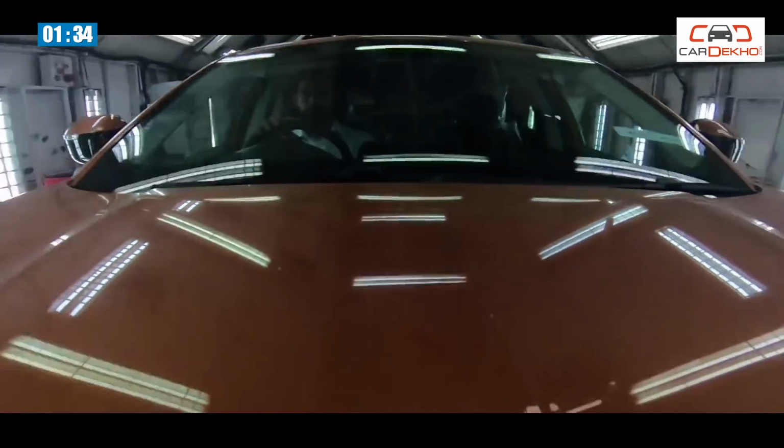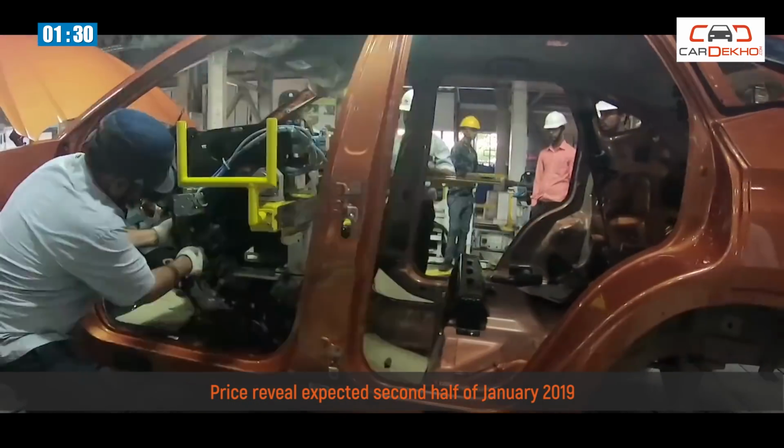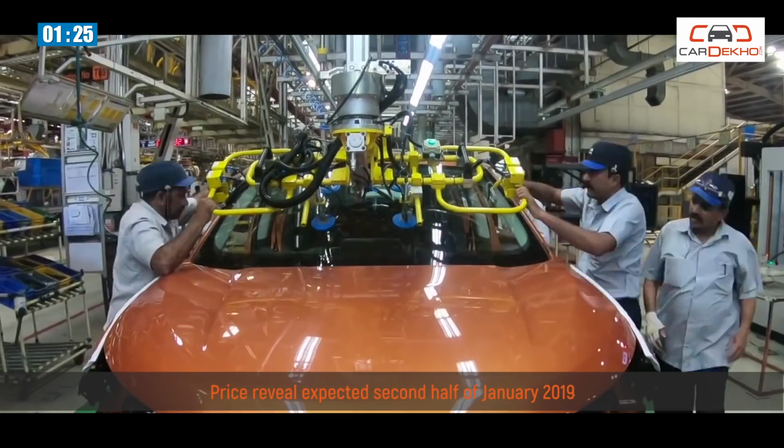Tata has confirmed the Harrier's launch for early 2019. Bookings for the upcoming Tata Harrier are already underway and can be made for a sum of Rs 30,000.